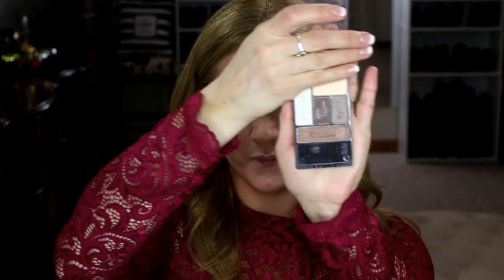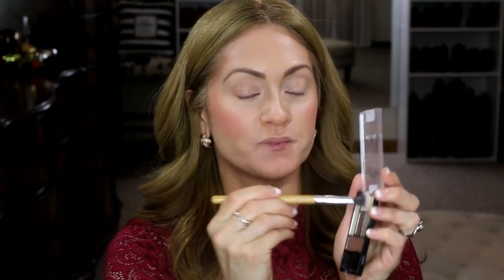For eyes, I am going to use my Wet n Wild palette, the Naked Truth. And I'm going to use the lightest color all over my lid. And I'm going to use this brown color. And I'm going to use the darkest brown color with my eyeliner brush.